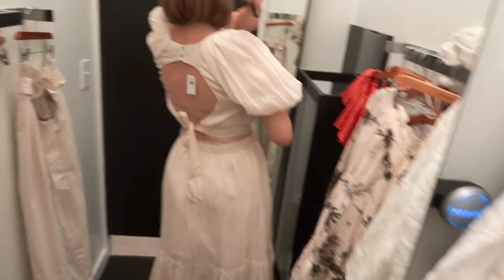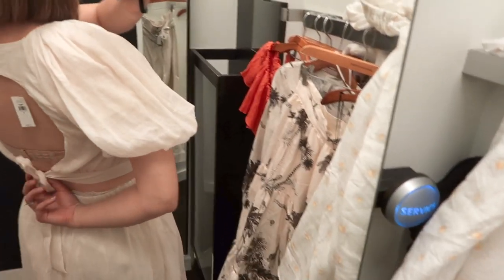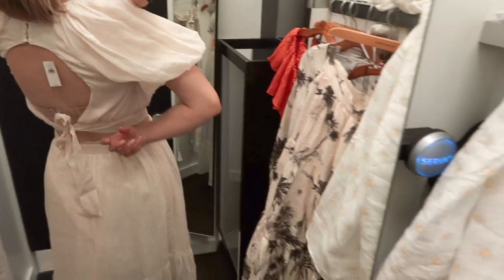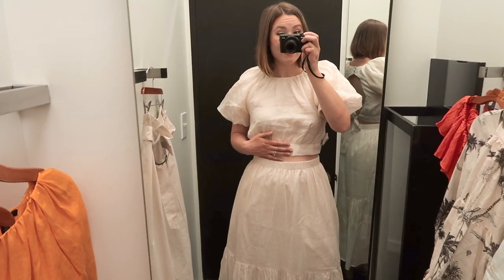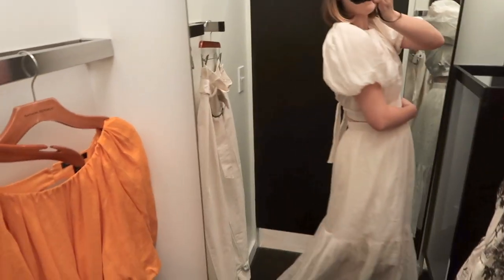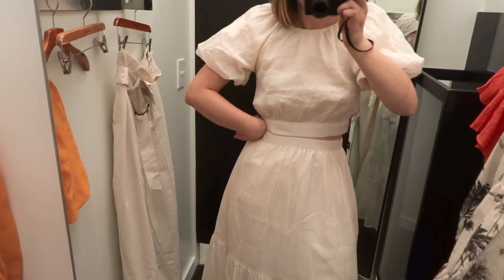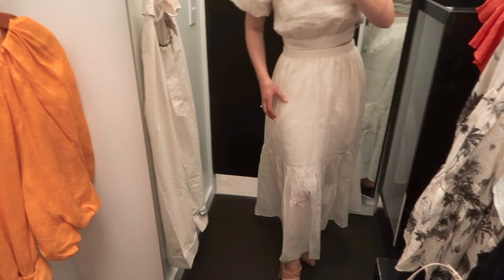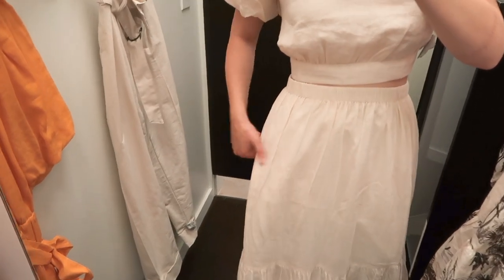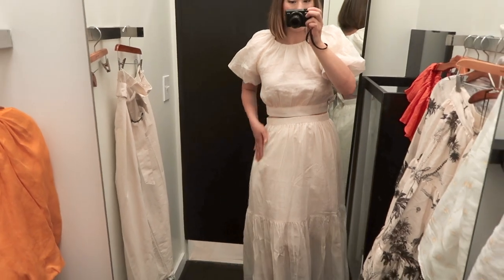You have this detailed button style in the back, and then you have it so that you can tie it into a little bow in the back. And since you do have the tie in the back, you can get it really nice and fitted. So I think that the size small will be nice. I'm not sold on the skirt though. I don't think it's the most flattering on me. I really like the design of it, but I do feel like I'm just getting bulky material around my hips, and I don't feel like I need any extra material around my hips.